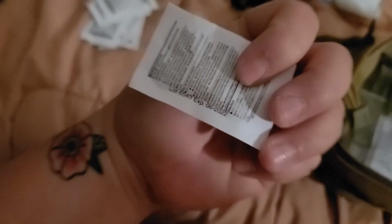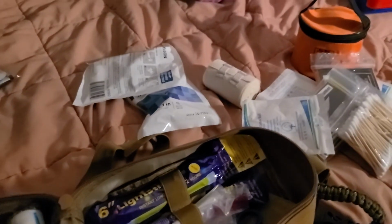In here, here's my flashlight. There's my extra battery for my flashlight. This is a multi-tool. You don't really need to see that, but it's a multi-tool. And then, of course, we have aspirin. All right, there's our aspirin, not expired. That's always good.